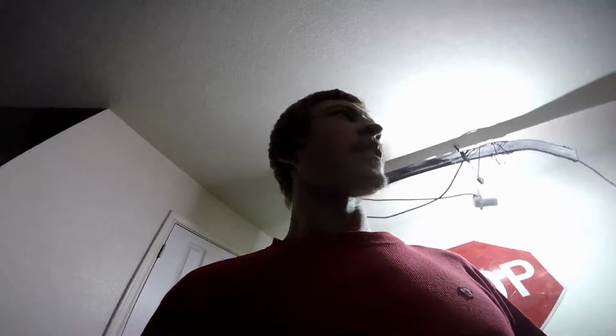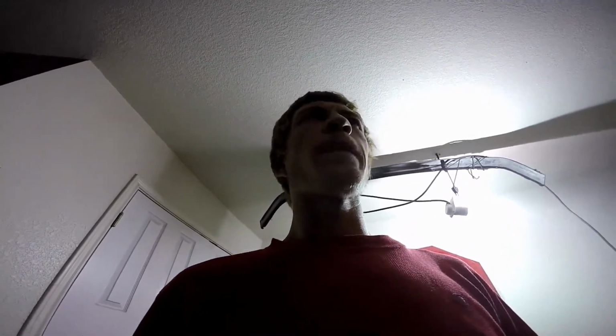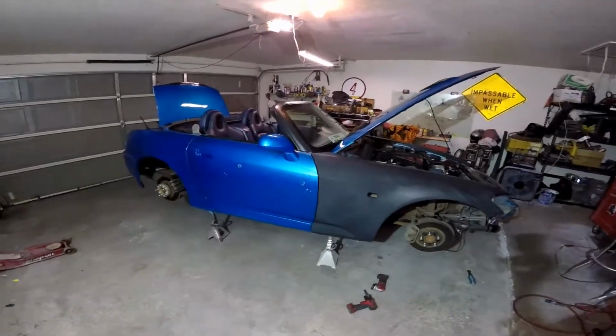Like I said, I think I'm going to work on getting the doors off. I got to get the back bumper off, got to get the hood off. Got some work ahead of us here, but I'm digging this one. This is going to be one of my favorite ones.